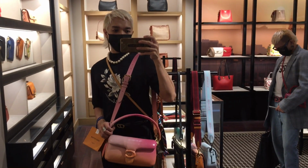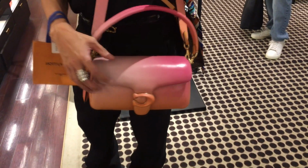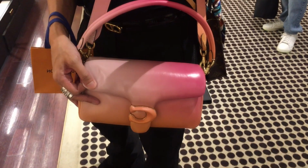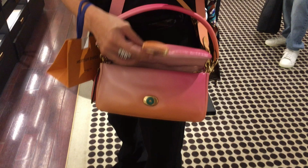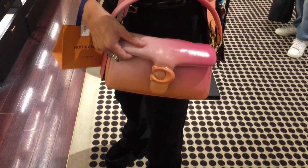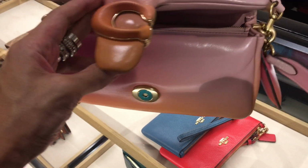So I'm sure everyone is already familiar. It comes with two straps. It comes with the long shoulder strap and it comes with the very beautiful puffy top handle as well. I love the ombre color of this tabby bag. It really is so soft like a pillow. How beautiful. It's just a little bit expensive here in the Philippines compared to purchasing it in the US.